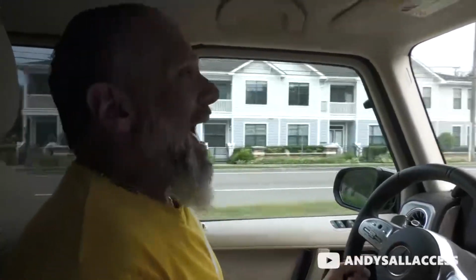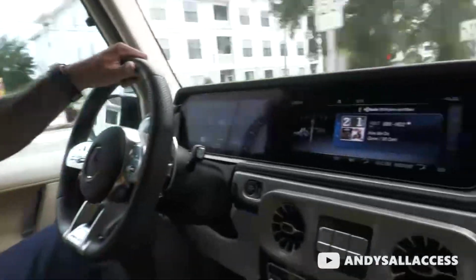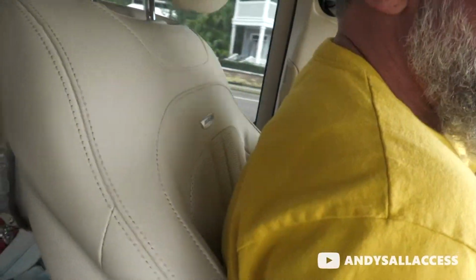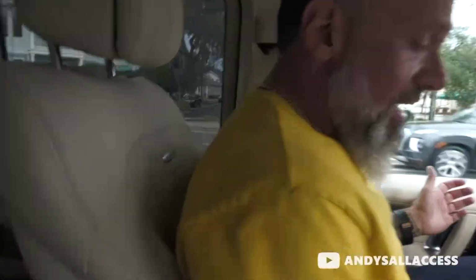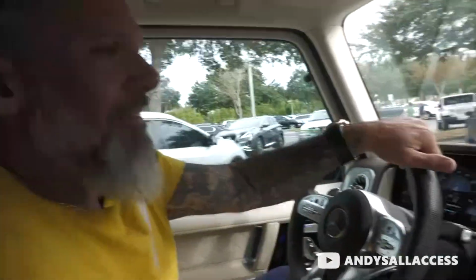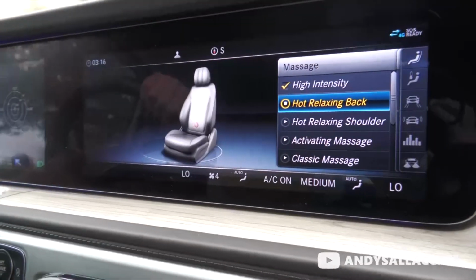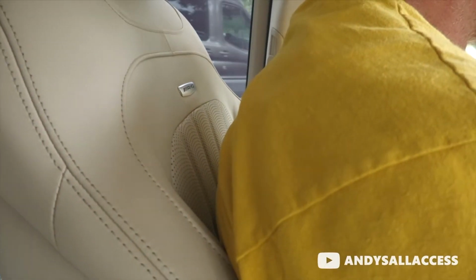This car was equipped with active multi-contour massage seats, which means not only can you get a massage while you're driving, but when you make a right and your body moves left, the left bolster pushes up against you to keep you in place. When you make a left, the right bolster pushes up against you to keep you in place in both the seat and the side. It's like a spa in here. I'm gonna get a hot, relaxing massage on my back right here. Bam. Oh, hey. Whoa. Whole back of the seat's moving and getting hot.